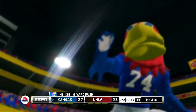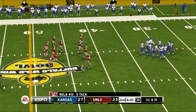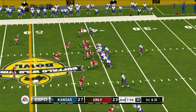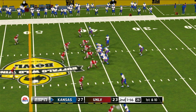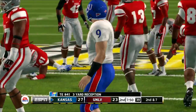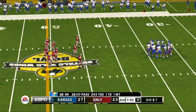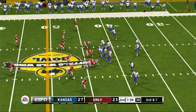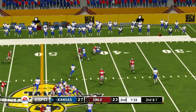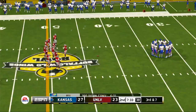Makes it out to about the 40. Caught over the middle. Tackle around the 43-yard line. Number 99 brings him down at the 43-yard line. From their own 43-yard line, it's second down. Got a man, they knocked it loose. Number 19 was the intended receiver on the play.